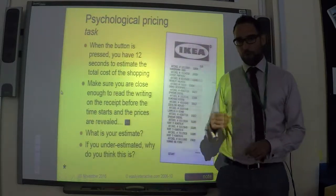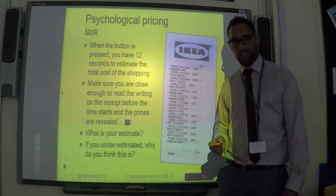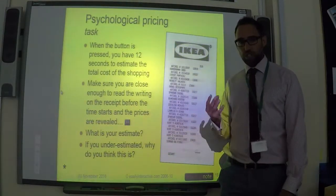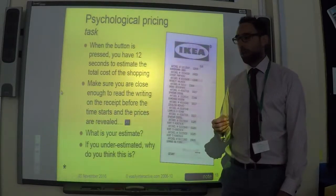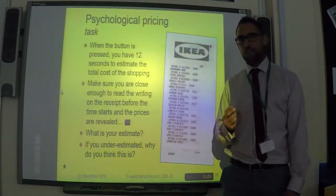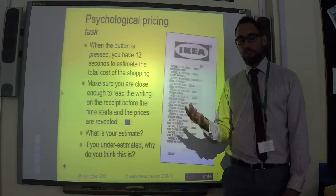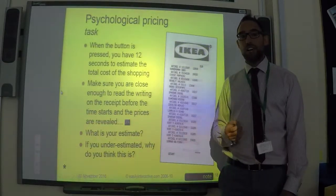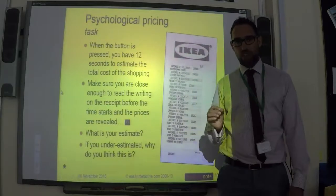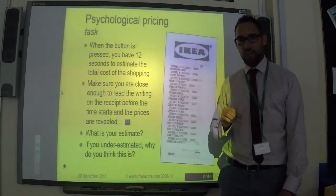Psychological pricing is where we try to trick customers into thinking the price is cheaper than it actually is. So with psychological pricing, we're trying to trick the customer into buying the product, making it look cheaper. For example, I'm sure you've all been into shopping malls and you've seen prices like $10.99 or $10.95. Well, rather than it being 1,000 riyals, it's 999 riyals. Now, what's the reason for leaving it at 999 riyals?